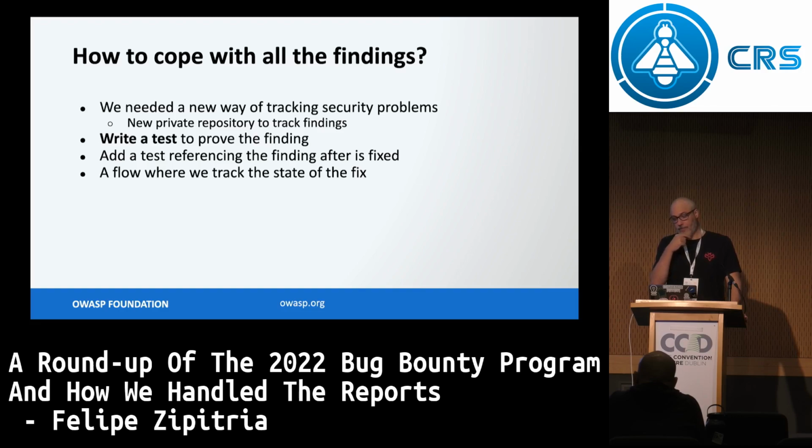Another thing that we were trying to do is creating a test referencing the finding. When you see tests now, you will see a code there that is matching some finding that we have. So now we can have a real track between the things that we are testing and see that things are fixed, because in our test we are matching that specific pattern and ID, and that was really needed to follow all the flow in our improvised, basically, security findings flow.